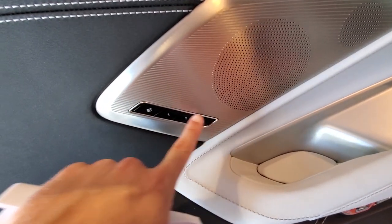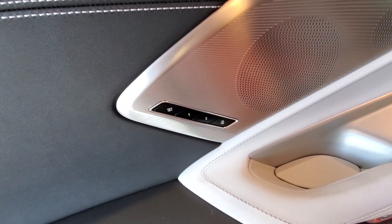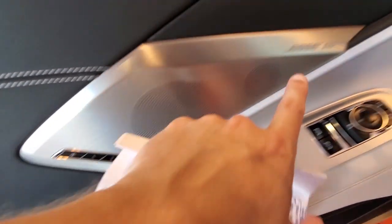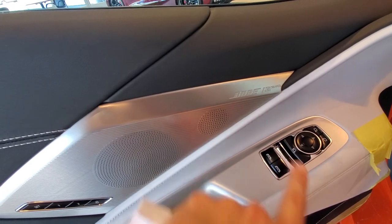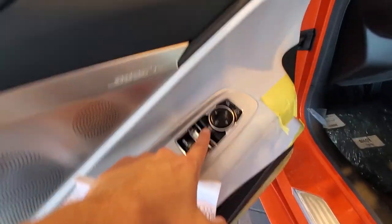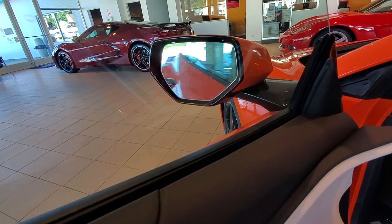Your memory settings, that's all part of your 2LT package here. Takes your Bose speakers from 10 to 14. Again, power window side. Ooh, power folding mirrors. Look at that.